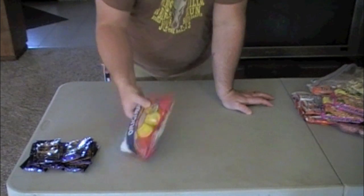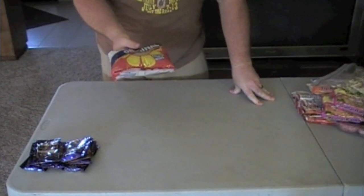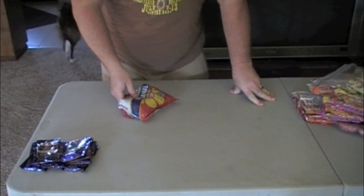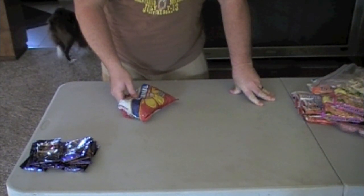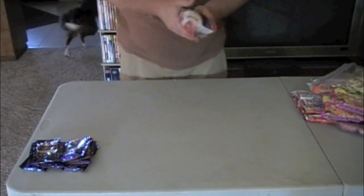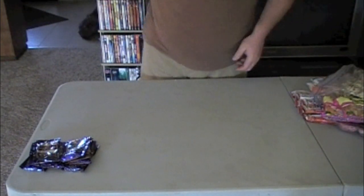Sunflower seeds. Sunflower seeds are something that I can't seem to go on a hiking trip without. They're great to keep in the side pouch of your pack. Start chomping away on them while you're on the trail. Great source of salt. So, you know, that's good.